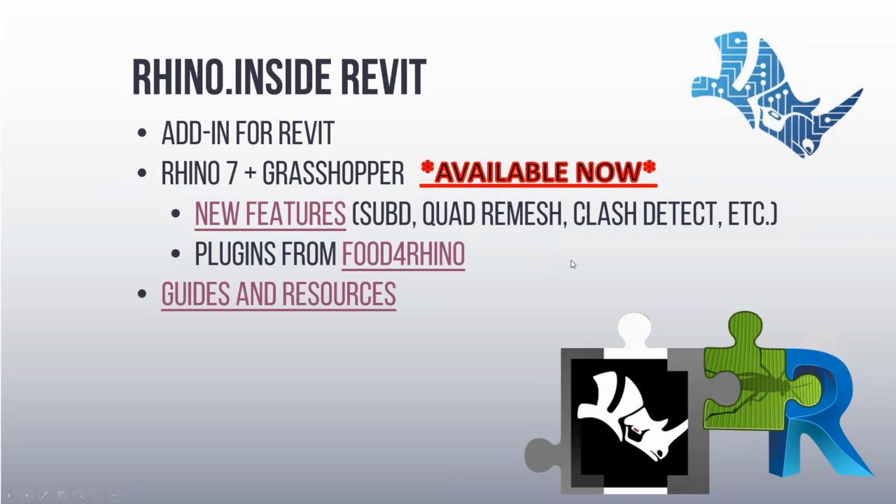Really what this allows is just provides a whole new kind of landscape to engage with the design process, particularly if the deliverable needs to be a Revit model, or if most of the projects are in Revit. Alternatively, this can open the doors for Revit users to make use of the wonderful tools provided by Rhino 7 and Grasshopper, and the many plugins that are available in that ecosystem.